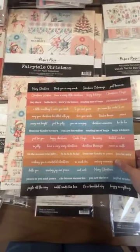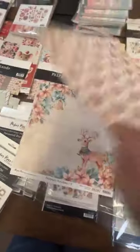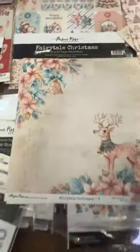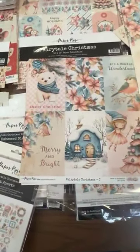So you've got your bonus paper on the back. Again, 2 of these in this one as well. You've got a great cut apart sheet. There's that one. Here's the next one. It's got that beautiful reindeer on it. Here's another cut apart sheet.